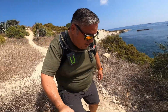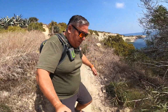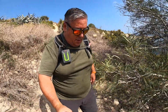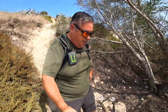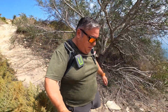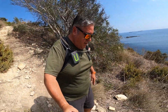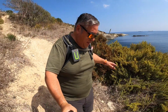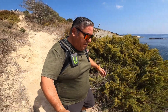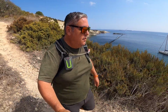Always taking care going down these places because it could be a little bit slippery. So having good trekking shoes is always a plus. I tell you again, always take care not to go at the edge of these cliffs because it could be very dangerous. Today I'm going to do a loop, so at the end, as you can imagine, I have to go back to my car. But let's check again every place, how beautiful these bays are.